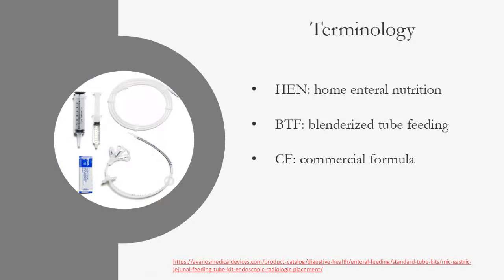Some terminology that you might hear me use today, or that might be shown in the slide, is HEN, which stands for home enteral nutrition, BTF, which is blenderized tube feeds, and CF for commercial formula.